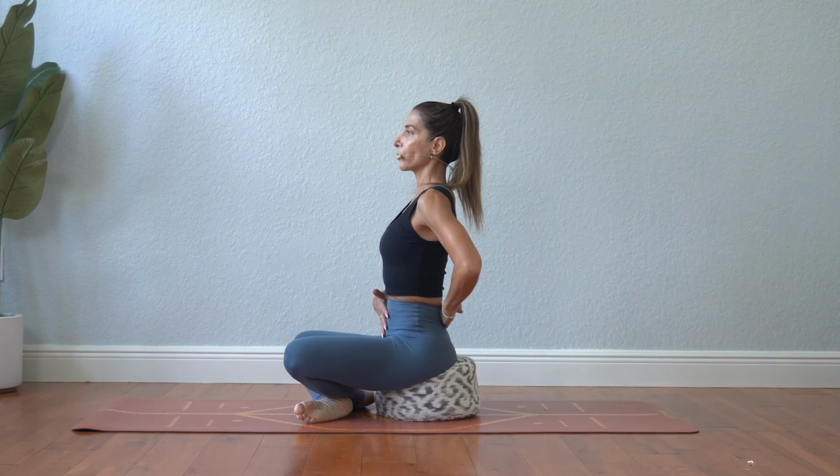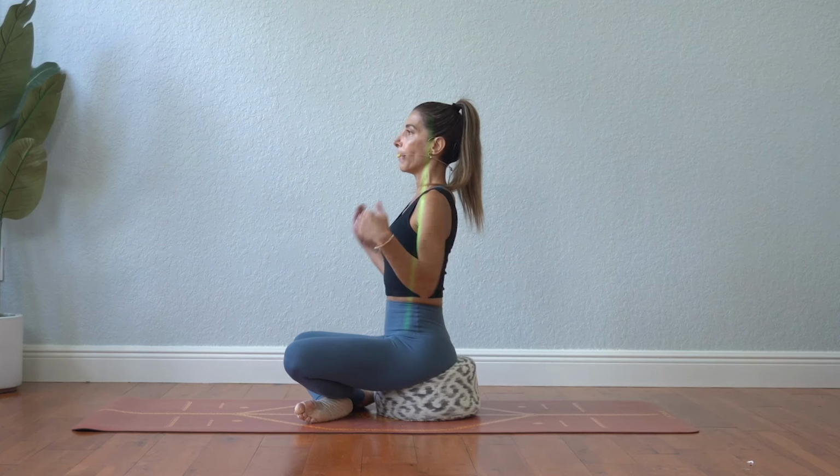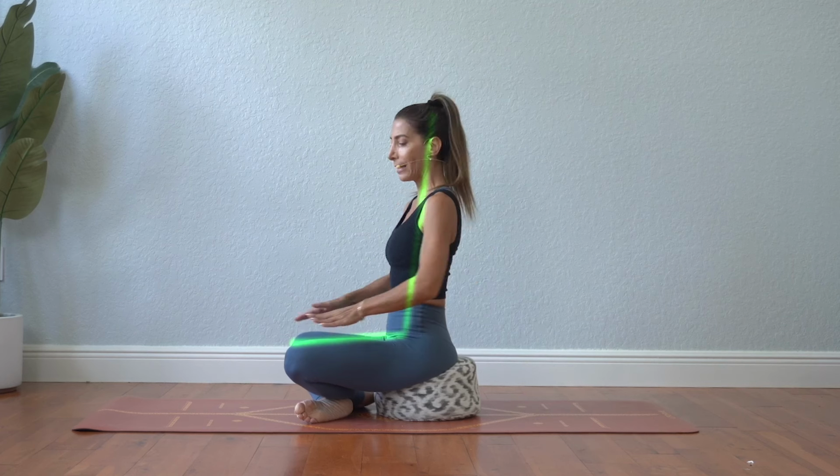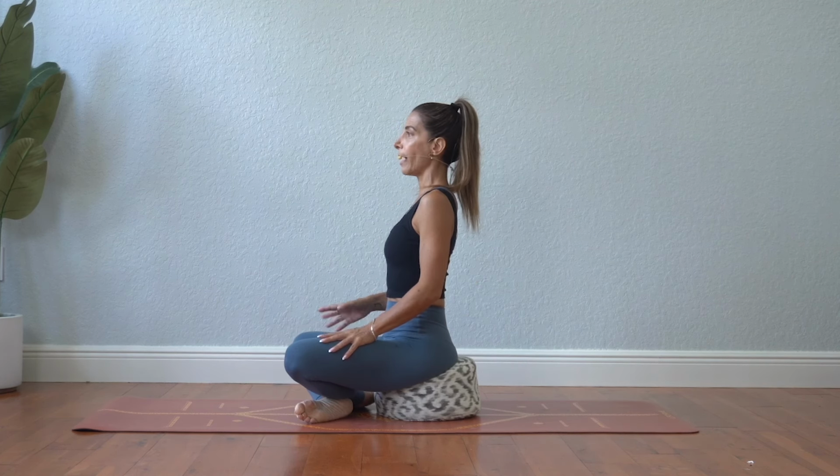Now I've got my natural curve in my lumbar spine, my shoulders are now stacked over my hips, and those hip flexors were able to release and lower the knees down. So now from this position, I can sit in a neutral spine.